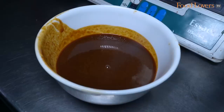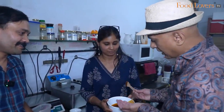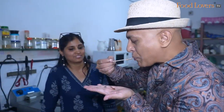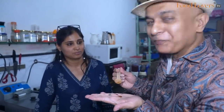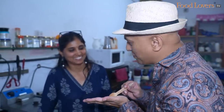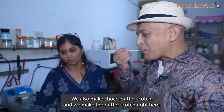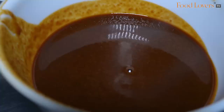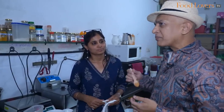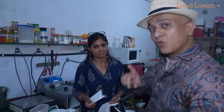And what is that? This is our caramel. And this obviously is going into the making of the salted caramel ice cream. That flavor of burnt sugar, like butterscotch. So all this you're making yourself. That really explains, tells you of their commitment to what they're doing.